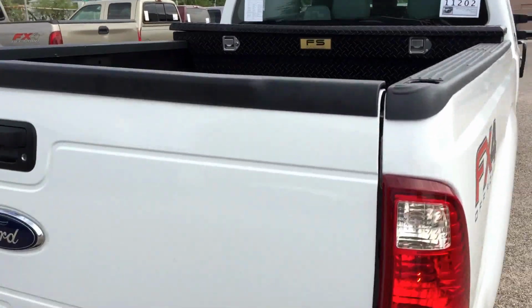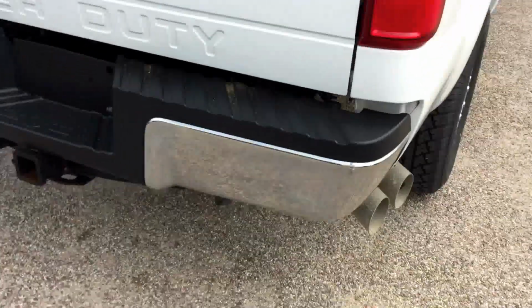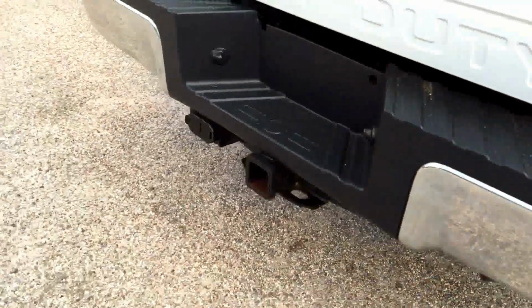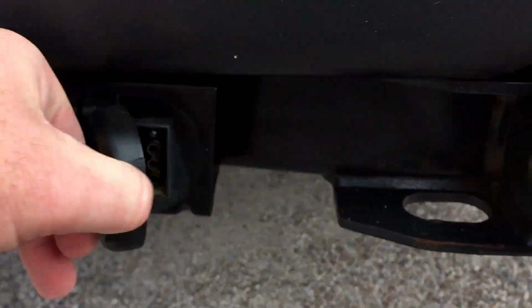Anyway, this piece right here is new and it was missing. You'll see that missing in the before pictures. And I think there was a dent like right here in the bumper. Not bad, but we happen to have one of these, so we put it on. Tow package.